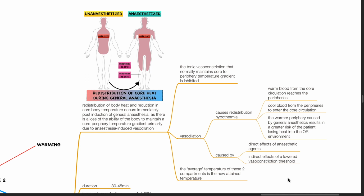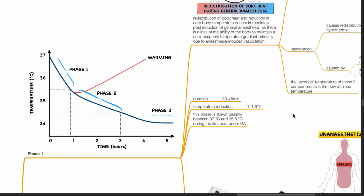Warm blood from the core circulation reaches the peripheries, and cool blood from the peripheries enters the core circulation. The warmer periphery caused by general anesthetics results in a greater risk of the patient losing heat to the operation theatre environment. Vasodilation is caused by direct effects of anesthetic agents and indirect effects of a lowered vasoconstriction threshold. The average temperature of these two compartments is the new attained temperature. Phase 1 lasts for 30 to 45 minutes. The temperature reduction is 1 to 1.5 degrees Celsius. This phase is drawn passing between 37 and 35.5 degrees Celsius during the first hour under general anesthesia.